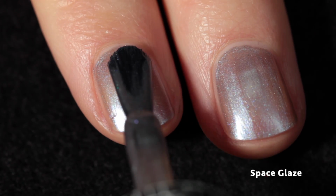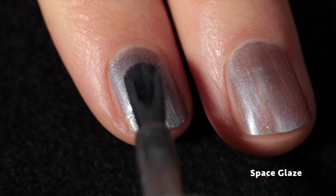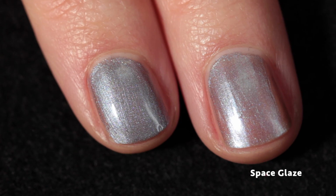I absolutely love all of the elements of that oyster pearl hue coming in with the base color in this one. It just works so beautifully together.